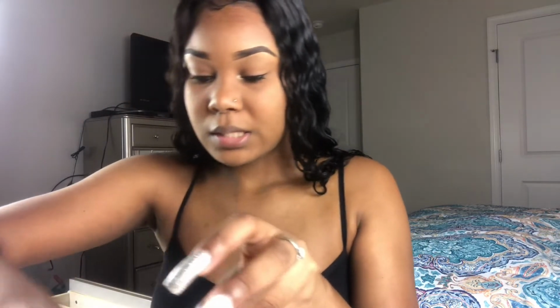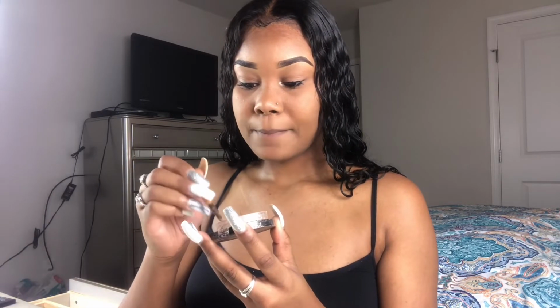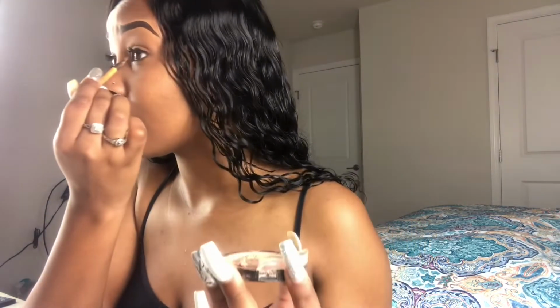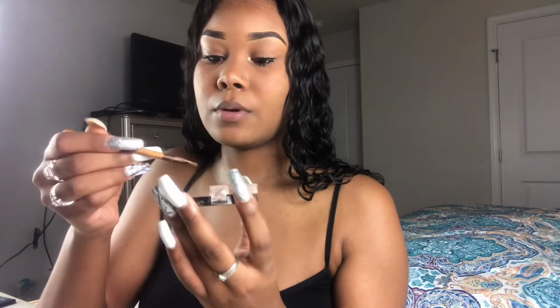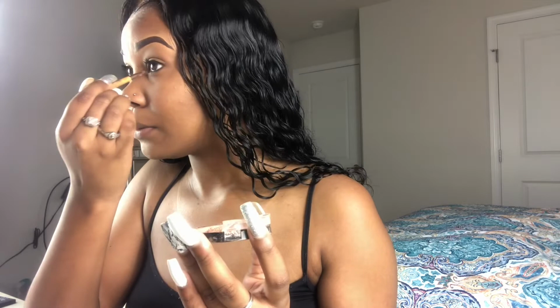Then I'm also going to go in my inner corner with my highlighter that I'm going to put on my face as well. It's kind of broken up, but this is the Master Chrome highlighter by Maybelline, and this is Molten Rose Gold. It's so pretty. I'm just going to put that in my inner corner as well, just to brighten it up a little bit.